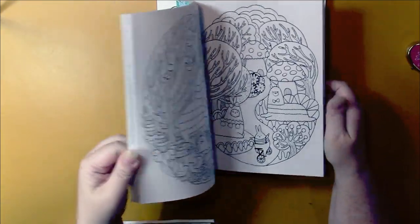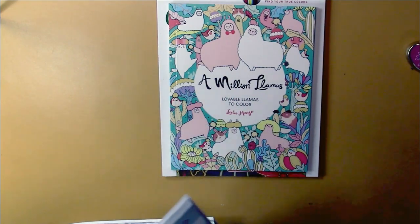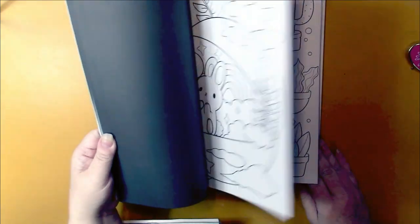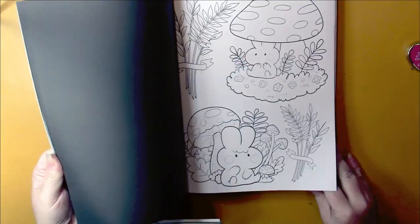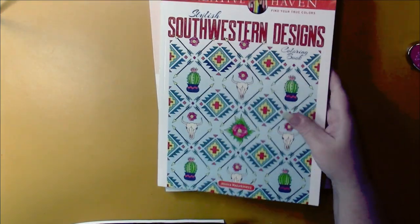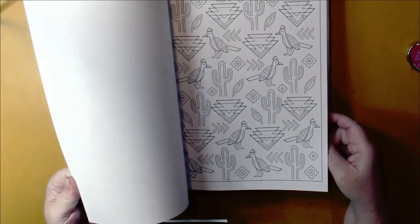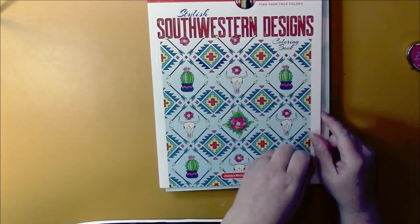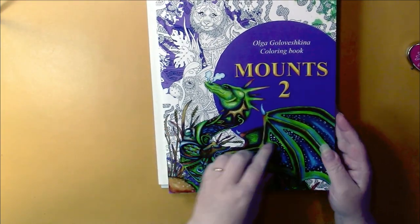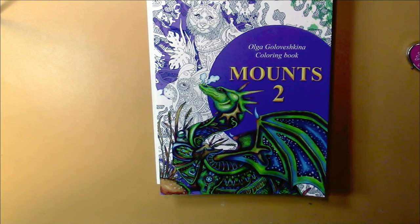I didn't have this one in Cute Animals. Oh, I did get Cute Animals, but I don't have it here to show you. Coco Wayo's Coloring Cute Stuff. This one's adorable. Well, this was on sale, Creative Haven Stylish Southwestern Designs by Jessica Mazurkiewicz. And Olga Golovechkina's Mounts 2. This one was on sale, so I thought I would get it. Her books never go on sale. And that's it.